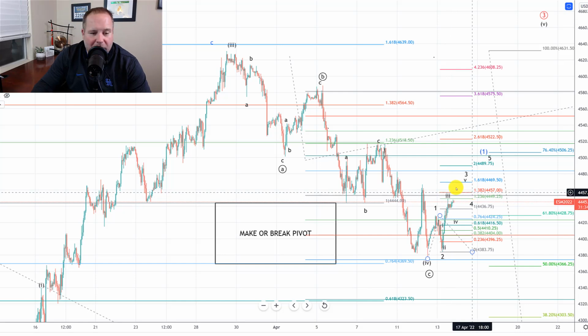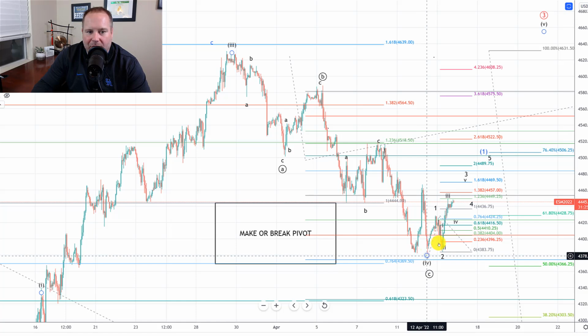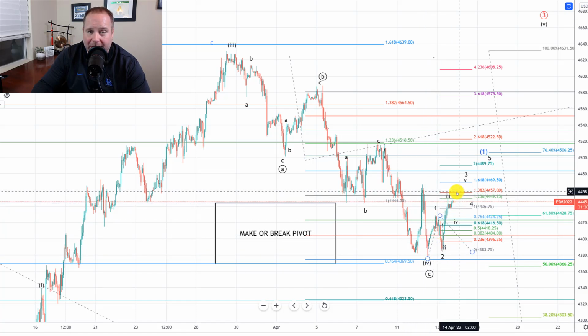Now, this is where the rubber meets the road, and it's because this is one of the 2 main failure points of a move up. So what you look at here essentially when you have a 1, 2, 3 like this is you have one of 2 things, right? You have this 1, 2, 3, or you have an A, B, C. And the way we tell the difference is with the pivot.